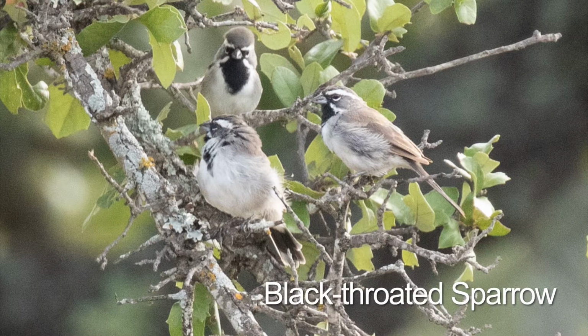I like this photo of a black-throated sparrow family. These are year-round residents, actually, not migrants, but they are in an area where I pass through regularly, and they almost always seem to be there. Today, they decided to pose for a photo, so here it is.